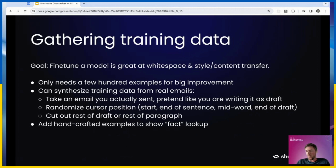And we did one other thing, which is an important use case. As I just showed you with the promo code, it should do fact lookups, right? It should include the right information. So we handcrafted a dozen examples where we added things like the Wi-Fi password or office address or your phone number, and included those in the training examples. So it would learn that if it saw this fact in the examples, it should include it. We also included examples of no fact lookups where it was missing information, so it wouldn't hallucinate the answer.